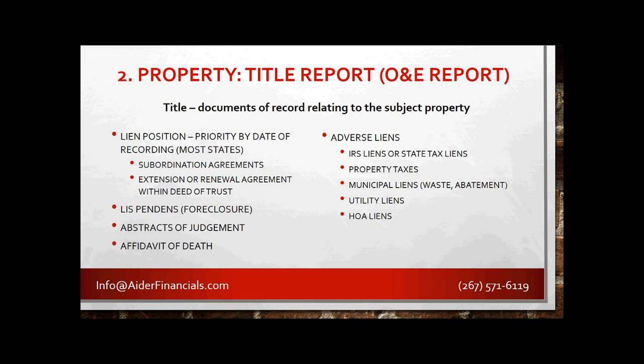And then any judgments that have been placed on the property or on the borrowers. And if there is any debt of the borrower or the co-borrower, the title report would also capture that. Coming to adverse liens, any IRS liens or state tax liens would also show up on the report, and there would be a comment section that would state what the position is and what the effect of that is on your note.